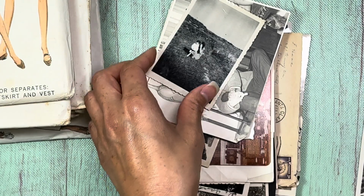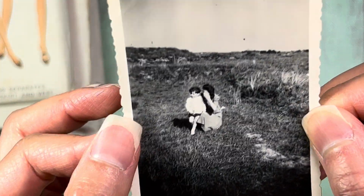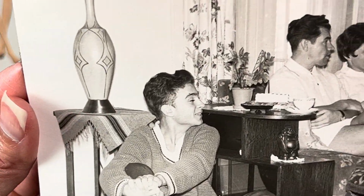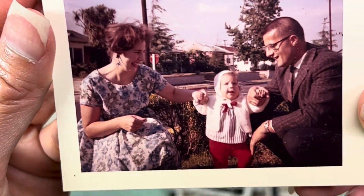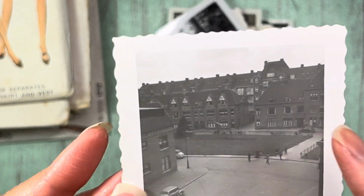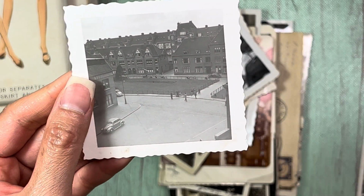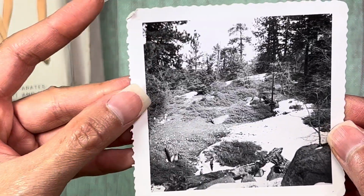This little boy here. I love these deckled edges from old pictures. These are probably, I don't know, the grandparents, or do you think they're the parents? See, like this one, there's not that much going on, but I love the edges, and it can just be a little extra background journaling card that just adds texture to a journal. Same with this one.